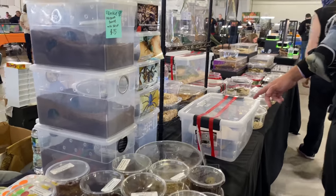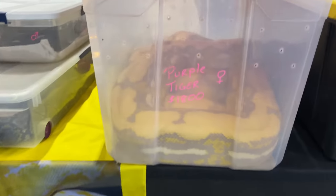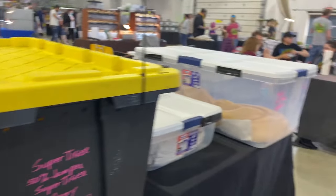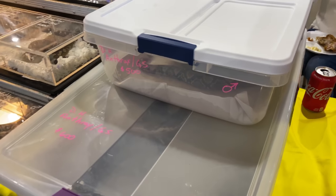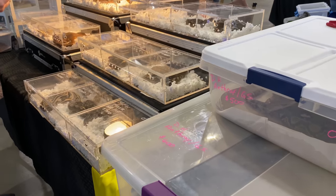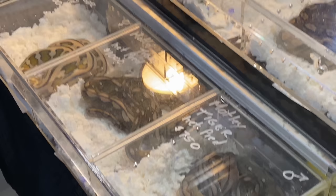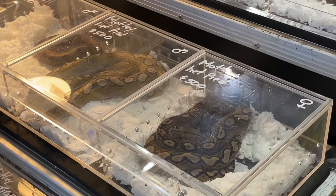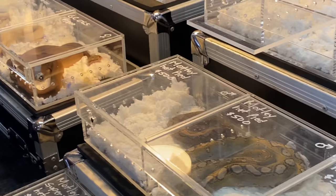We got a couple hots down there. We got J and R Constrictors. Got a huge retic female here. We got another retic female there. Definitely got some big girls. Some stuff down here. Some nice retics, Motley Super Tigers, that fired stuff, some nice retics.